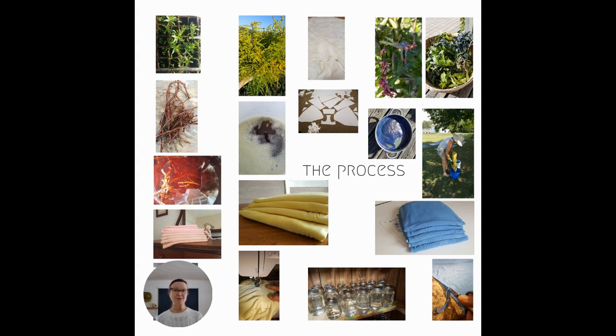This is goldenrod, the jewel of North America, foraged from my field. This is the dye bath, the beautiful yellow fabric, and the sewing of the garment. This is indigo, grown in my garden, made into a vat, fermented in this vat, and in a magical process made into fabric, which is blue. And this is that beautiful fabric and the sewing of the garment.